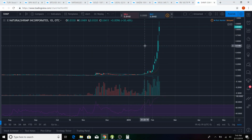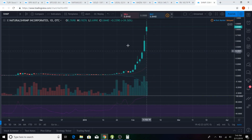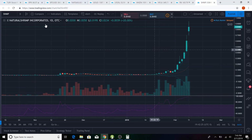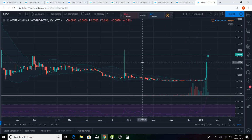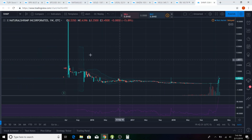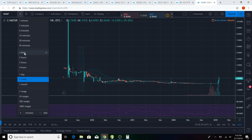February 11th, and we're going to check out shrimp, SHMP, the hottest penny stock yet. So I just want to zoom out and look at the weekly time frame. This is obviously garbage. Highest volume is recently. I would not trust this in a second.